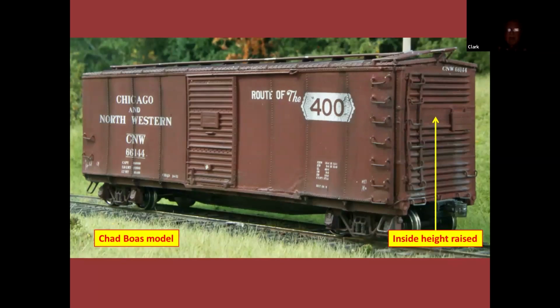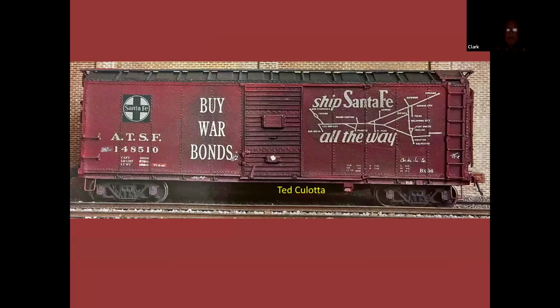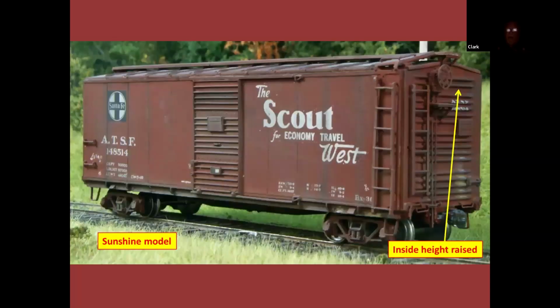This is a Chad Boaz model I've had for a number of years. He also did Santa Fe rebuilt these cars, and I got this from his book, and I happen to have one too. One of my favorite cars. I've had this forever. I should have taken a photo of the other side with the map. And you can see here, to raise this car up, they added a piece with the old Murphy extrusions on the top.